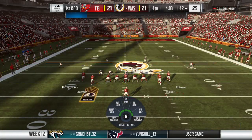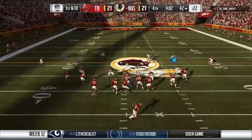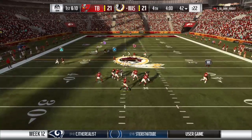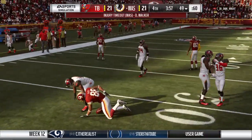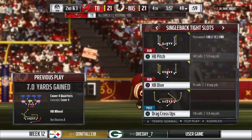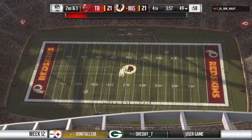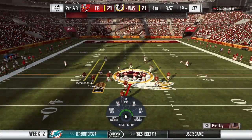Lucky 56. They'll try and start this drive in the air. Looking left side, and he's got a man. That's Walker. And he'll be brought down just shy of midfield at the 49-yard line. Under 4 to go now as they come up on 2nd down.